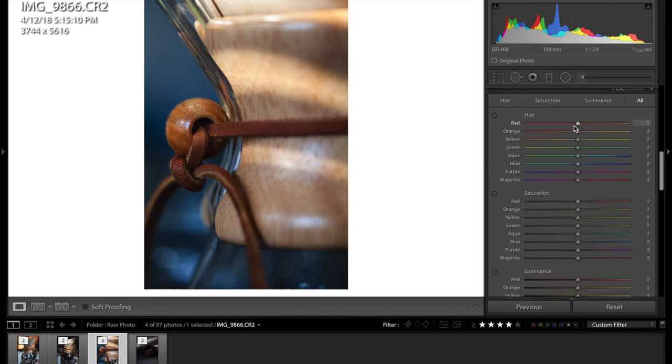Right, so HSL. So we're starting with the red hue. We're going to go towards the orange side to about 14 looks fine. The orange towards the red side. So let's bring the yellow just a tiny little bit towards the orange side. Then we're going to go aqua towards the blue again. Blue back towards aqua. There's actually some greens up in the top of the image here, so I'm just going to make them a bit more yellow just to try and hide them in there.